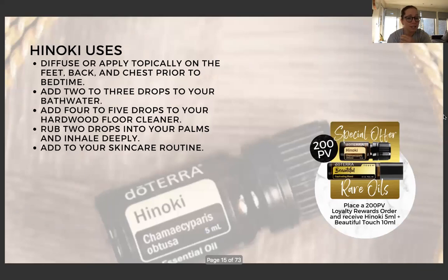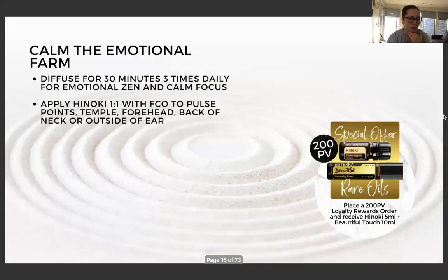Okay, you can diffuse it, apply to your feet, back and chest prior to bedtime, because again, remember, it's very, very calming. Add it to your bath water with some coconut oil or some milk, again, to emulsify it through the water. Add 4 to 5 drops to your hardwood floor cleaner. Rub 2 drops into your palms and inhale deeply. Add to your skincare.